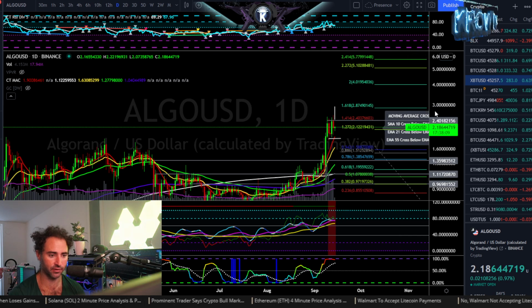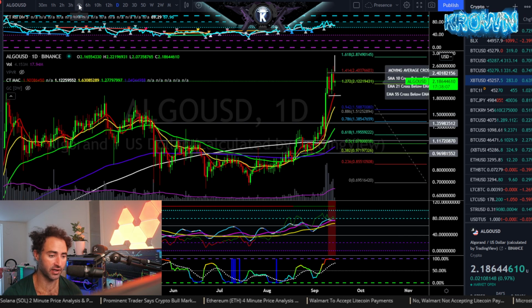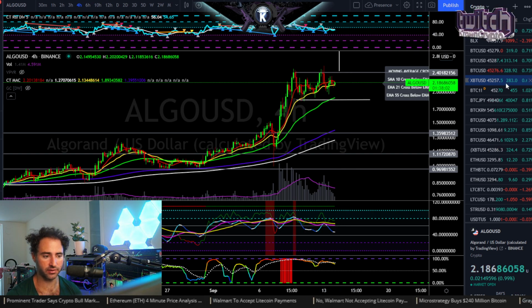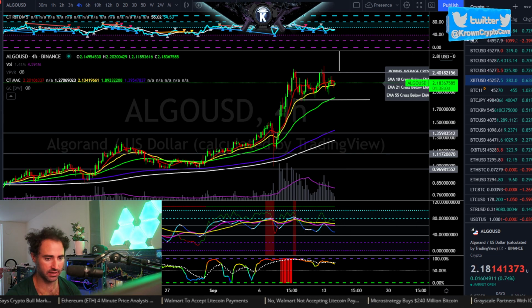I won't really talk about that for now, but the setup is there, and the invalidation point, most importantly, is again below about 180 or so. Hopefully that was helpful, and there you go for Algorand.